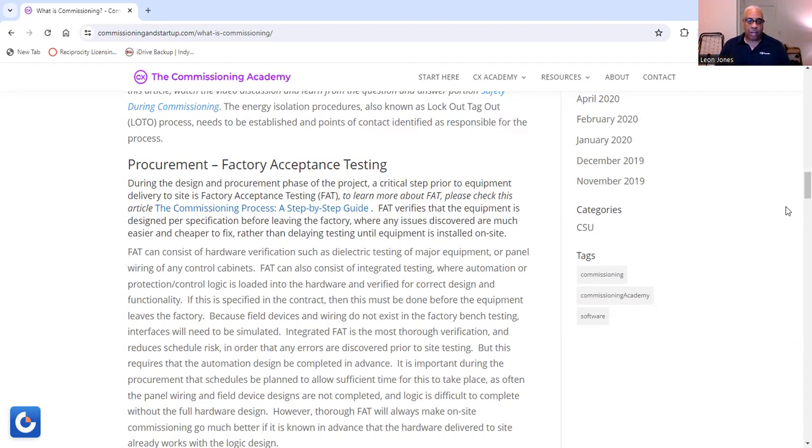So FAT can consist of hardware verification, such as dielectric testing of major equipment or panel wiring of any control cabinets. FAT can also consist of integrated testing where automation or protection control logic is loaded into the hardware and verified for correct design and functionality.